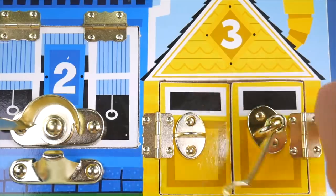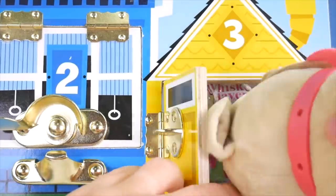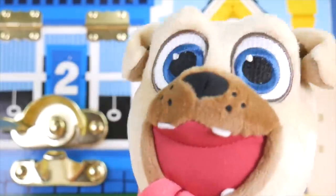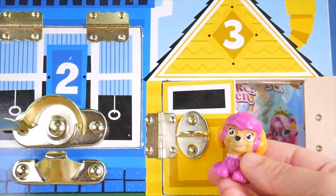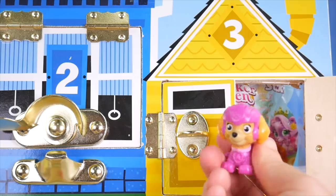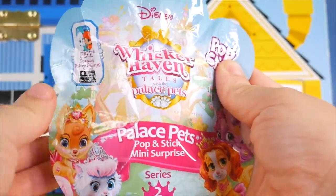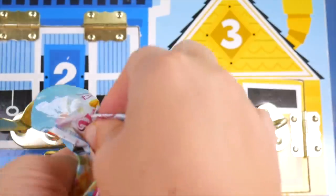Okay, door number three is opening. That was a pretty easy lock. Now we just get out one Rolly pup. Thanks for saving me. You're welcome, Rolly, and we've got Sky. Wow, our high-flying aviator Sky. And something from Whisker Haven Palace Pet. Mini Surprise. What could that be?